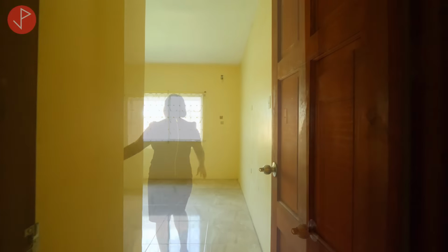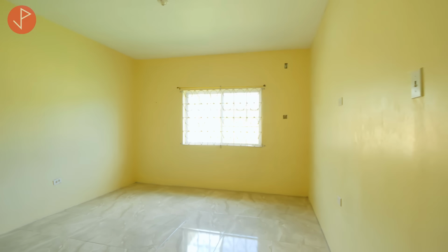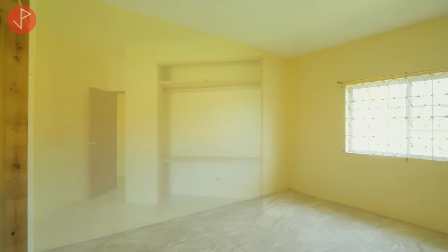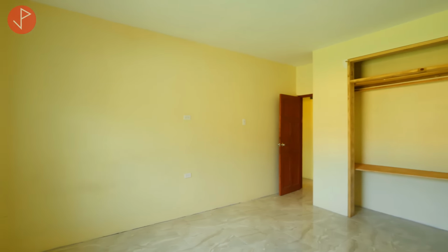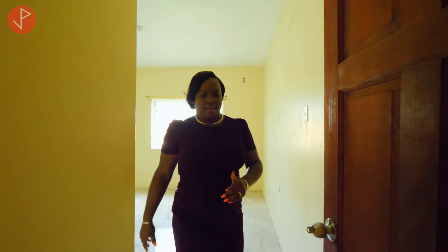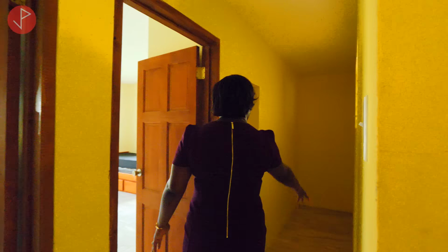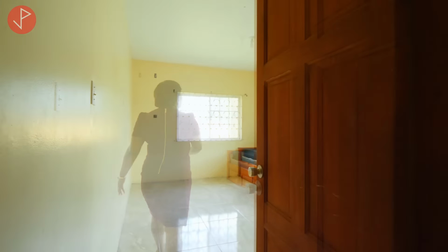So here is bedroom 1. You get a lovely view of the front yard from here. Inside here we have our closet, spacious bedroom, all the electricals are installed. And along this passage, we have what you can use as storage here and down there as well. And here is the second bedroom.